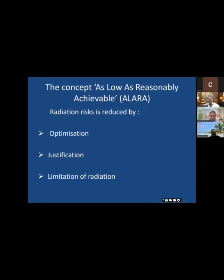This is one of the articles which is really helpful, and I really liked it. ALARA, which is a step towards minimizing the radiation, helps to optimize the radiation during surgery and also reduce the use of radiation, particularly during surgery or postoperatively.